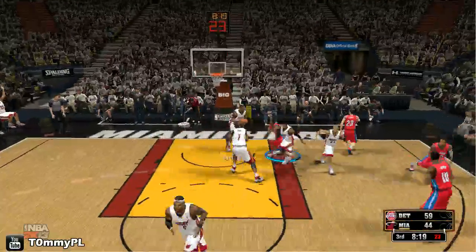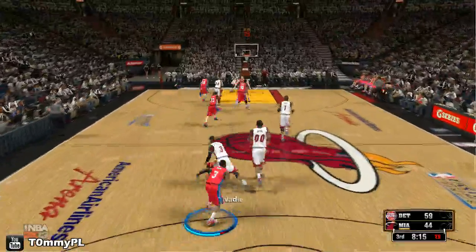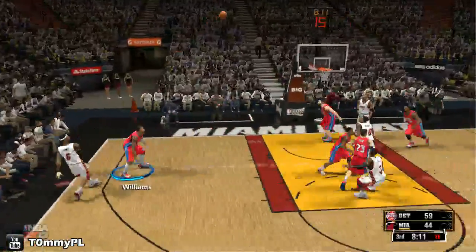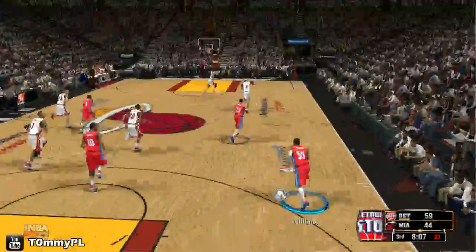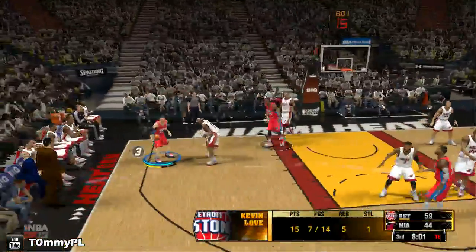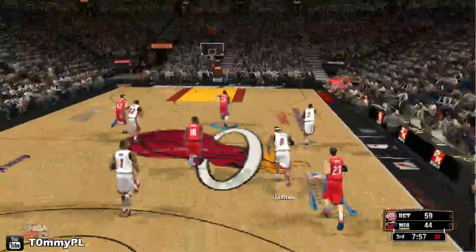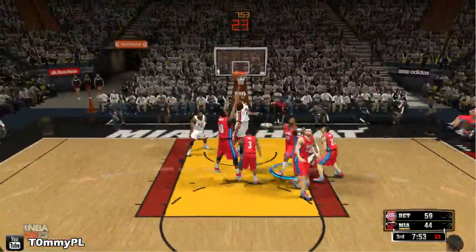And it's blocked by Bosh. And here's Wade. Right now averaging 25 points a game. James. Rebound Love. I'm not sure why he's fading away. He could have gone straight up for that shot. He would have had a better chance of making it. There's the dish to Rivers. The pass to Monroe. And scoring by LeBron. 3-on-3. Outside runner. Scooped up.